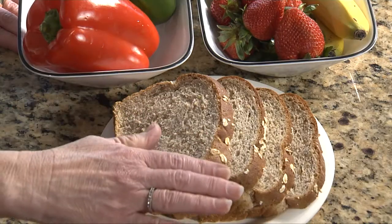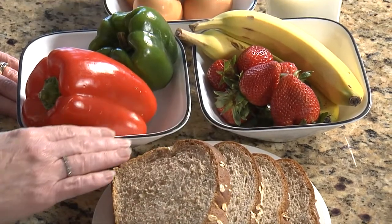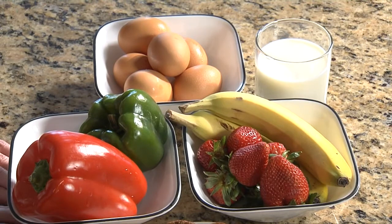Actually, there's 4 components. We'll talk about those. Whole grain breads and cereals, fruits, vegetables, lean protein, and low-fat milk. Those are the 4 components that really make up a good breakfast, and it's really important to have that to start your day. We'll also give you some quick and easy ideas for breakfast foods.